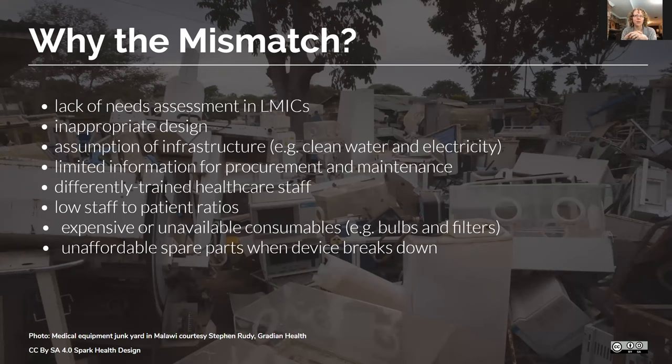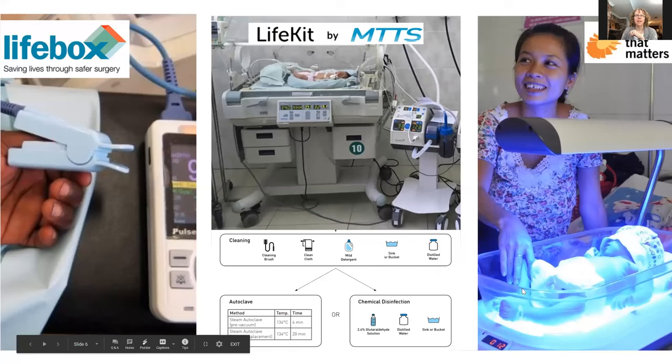And then especially one of the pieces I wanted to highlight that I think is really relevant also to the COVID response just worldwide is that a lot of these devices rely on consumables or disposables, which are either too expensive for facilities to maintain, or there's a broken supply chain where even if they have the money, they can't buy it. And so many folks are left with trying to reuse something that's meant to be disposable. So three examples of that from Lifebox.